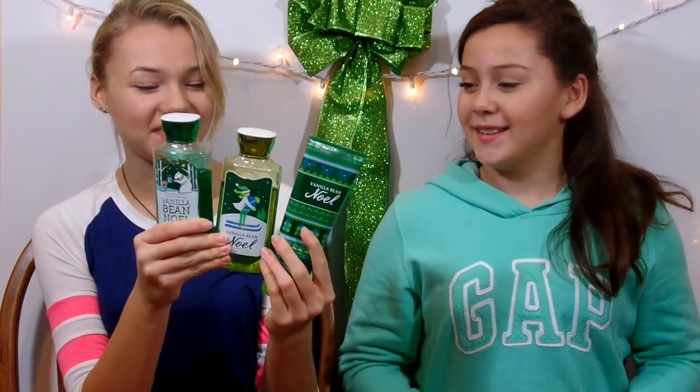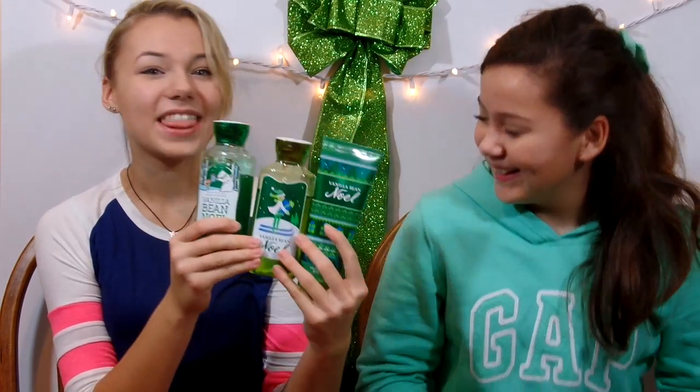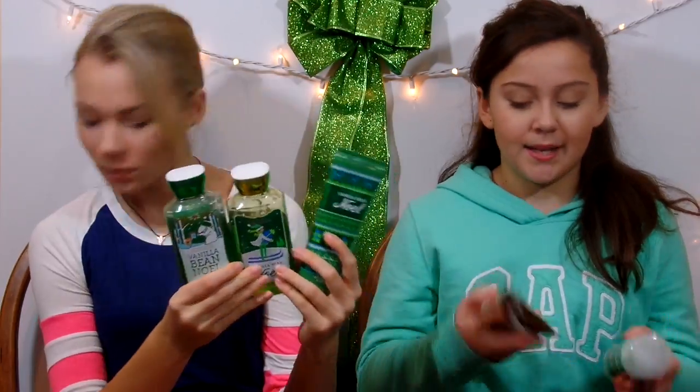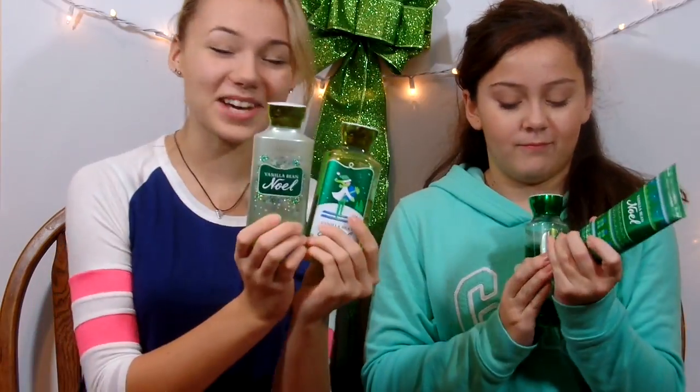So yeah. I have the Vanilla Bean Noel. Same! Oh, I don't have any of that. The fancy stuff. The scrub and the Shea Swirl body lotion. I have all the Vanilla Bean Noel stuff. These are like the older. I love shower gel. Yeah, I got this last year. I hardly ever used it. This is all my Vanilla Bean Noel stuff.